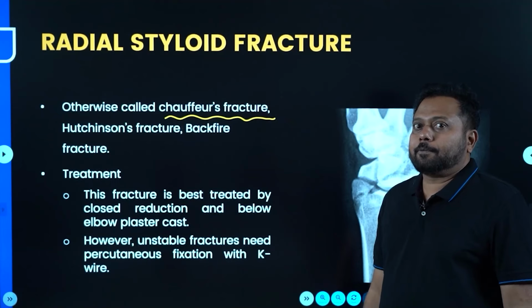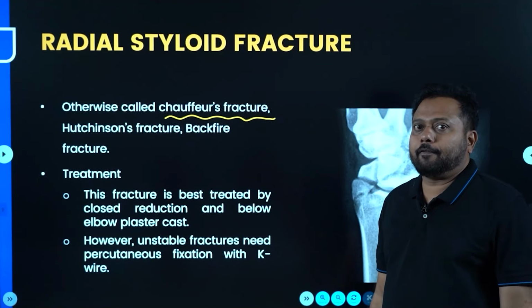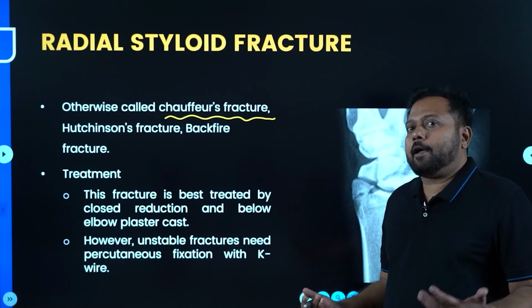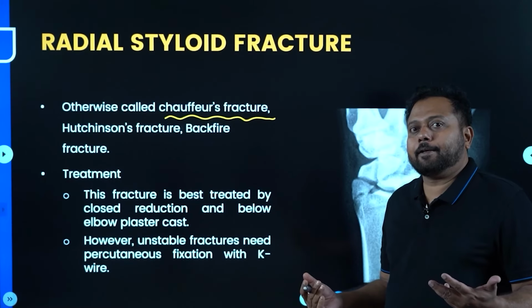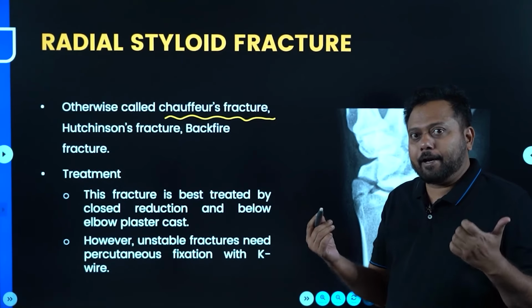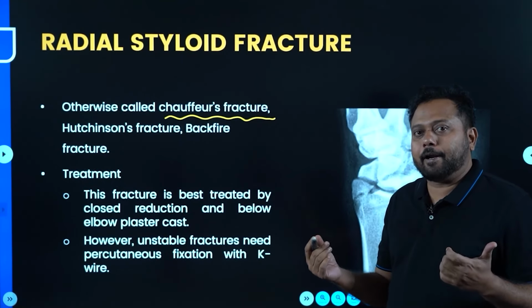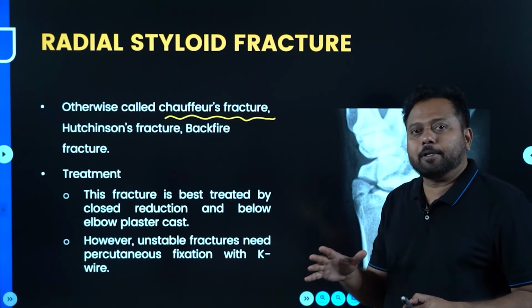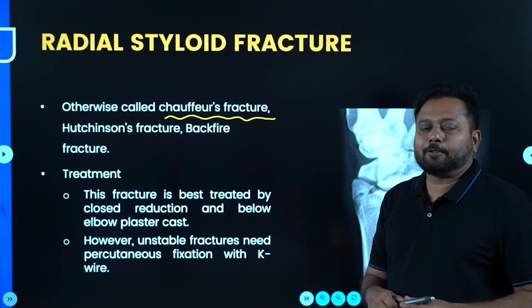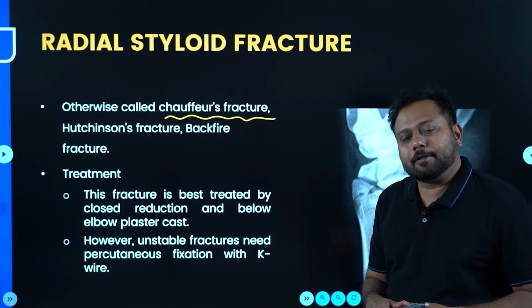Why is this called Chauffeur's fracture? It's very interesting. Do you know who a chauffeur is? A chauffeur is a high class driver. Sometimes the names change. English is a very peculiar language, so in certain areas you have to use certain words.